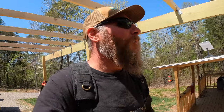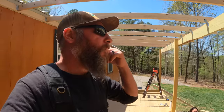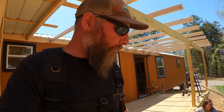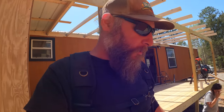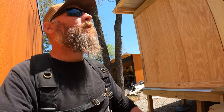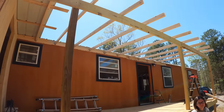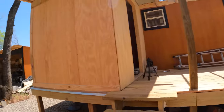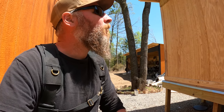It's getting warm out here. The back of my neck is getting all sunburnt. I need to put some sunscreen on. Just sunscreen season, I guess. It is. Just a few more things, guys, and then we can start throwing some of this tin on there. And then we'll have shade. Yeah, and a roof on the deck, which is going to be so awesome.